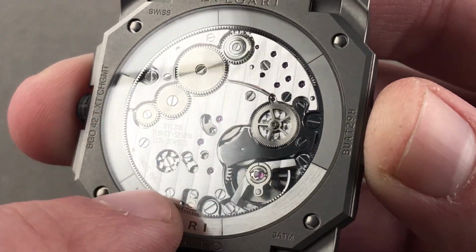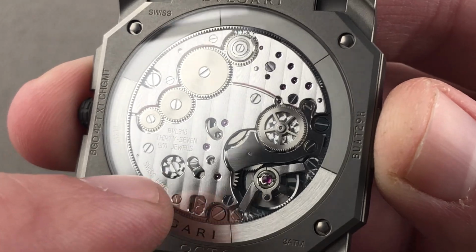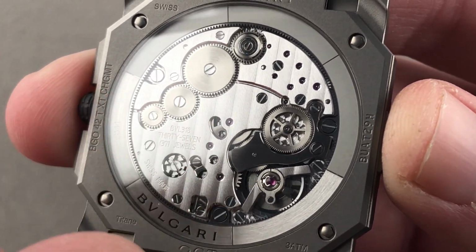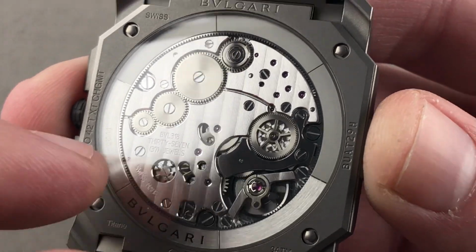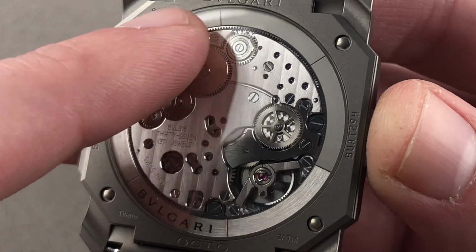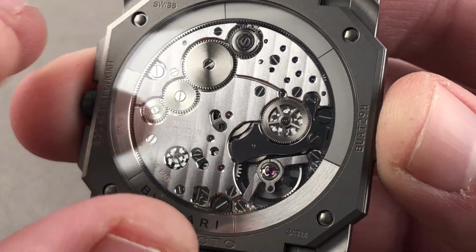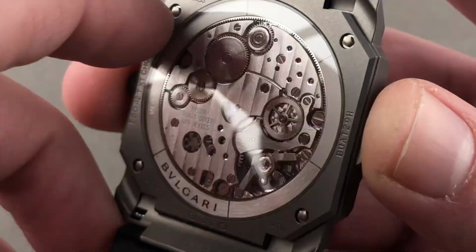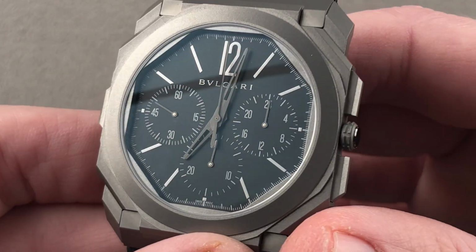It's a combination of machine finishing and hand finishing to a standard that I would consider to be equivalent to what you'll get on a standard FP Journe or Audemars Piguet watch. And considering the price of this watch, especially pre-owned, that is very, very impressive. Also, despite the fact that it is very thin, it still has standard dress watch water resistance at 30 meters. So you're getting an awful lot of functionality with this watch.